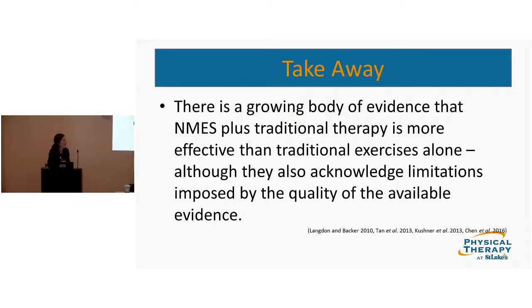Takeaway, what you guys learned. So there is definitely still growing evidence, but NMES plus traditional dysphagia therapy is more effective than traditional exercises alone. They acknowledge limitations in the quality of evidence, but it makes sense that adding some sort of additional device and stimulating muscles can speed things up, make things better, and make the patient more aware of it. So everything showed positive results. So yay, and in the end.